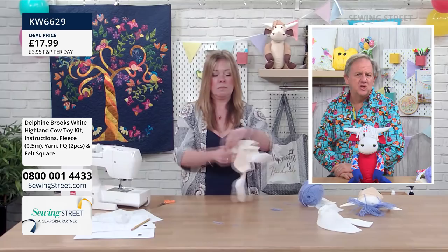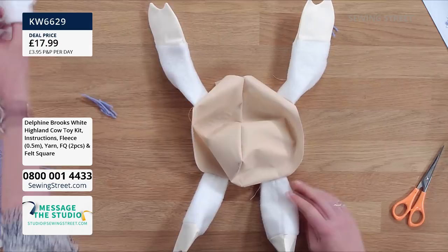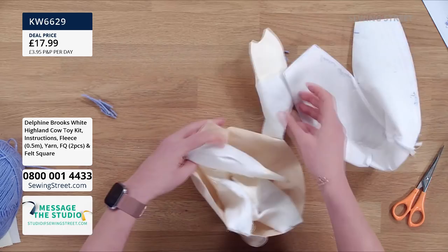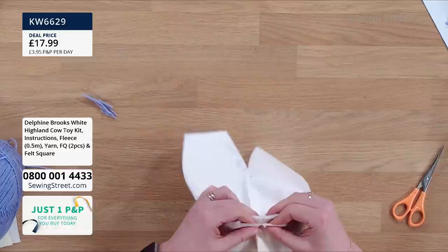There we go. There's his arms and his legs. Looks a bit like a chicken now. Does look like a chicken, doesn't he? So now what we're going to do is sew these pieces together, the back piece and this body piece. Righty ho. So fold it all in. Try and do this as quick as I can. Line up the bottom, and make sure that those legs and arms are out of the way.